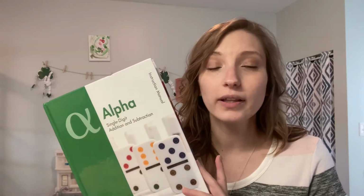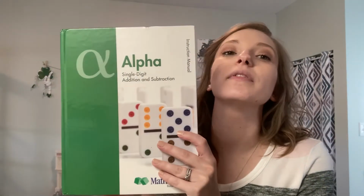Usually we'll do about a week of Horizons, and then I will do about a week or less, depending on how quickly my son catches on to the fact that we are practicing. Then we'll do alpha. So for instance, this week is a Horizons week, so we've been doing Horizons. Next week we will do a math fact, which I don't know what math fact we're on right now. But just last time was doubles. So let's say it was doubles next week.